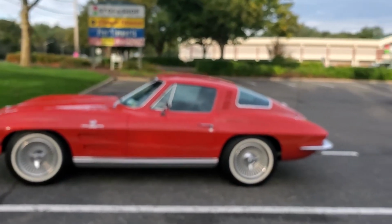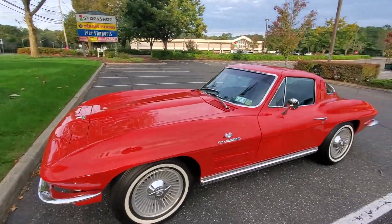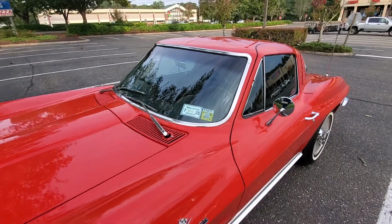I just want to share with you this car. Check this out. Hold on a second. Like I said, driving down the road, I spotted this bad boy. Man. Beautiful. 64 Corvette Fuelie.